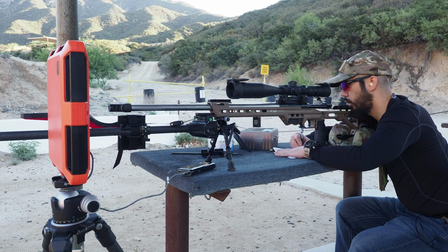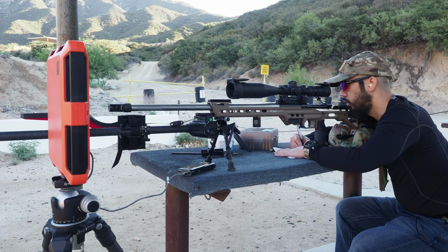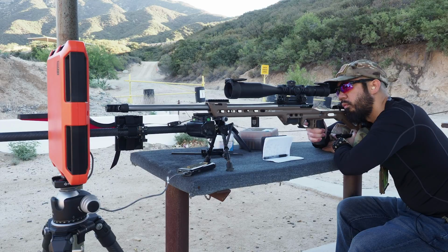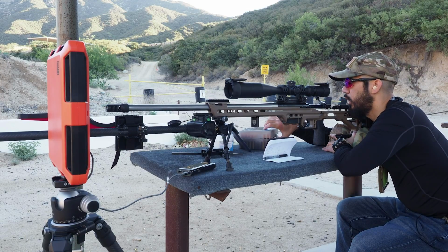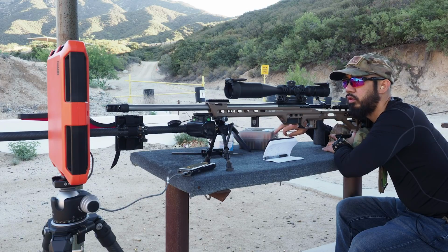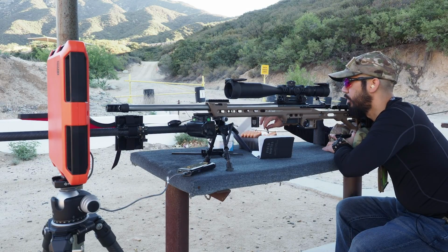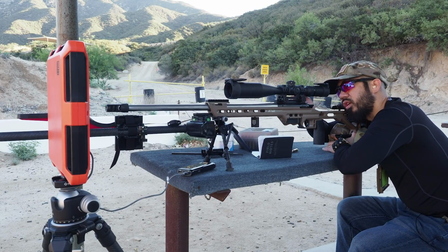So write this down, just for notes: 3084, 3095 on the MagnetoSpeed. Whoa, 3053, that dropped. That's interesting. So the first shot was 3084, now we're looking at 3053. Interesting. We'll have to adjust.